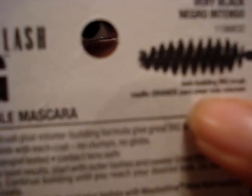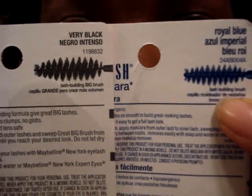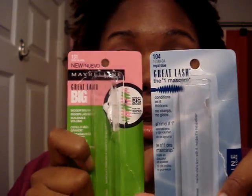They give you what the wand looks like on both. So this is the wand for Great Lash Big, and this is the wand for the regular Great Lash, which I don't know about y'all, but they look the same, except this is blue and this is black. So, that's that. Both of them can be found everywhere, mascaras are sold, and I got 10% off at Target, so just trying to save some money. But other than that, they're both like $4.99, no more than $5.99 each. Okay, moving right along.